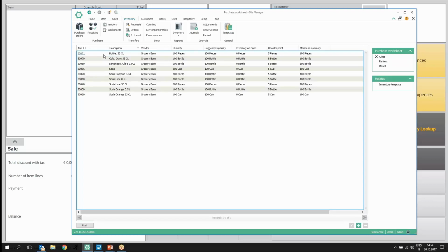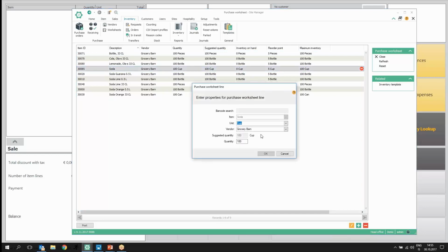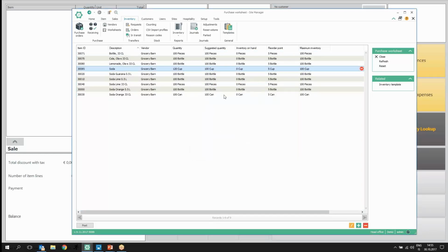When I open the worksheet, it will take the item filter and add all those items to my worksheet. And in this worksheet, you can see that they suggest what was in the replenishment settings. All my inventory levels were 0 before, and they suggested up to the maximum inventory. You can, of course, go in and edit it and say, I'm going to have 120 this time. You can edit what vendor you want to order from. And when we post this, it will generate purchase orders, one per vendor that is in this worksheet. So if I'm ordering from multiple vendors, you get multiple purchase orders, of course.